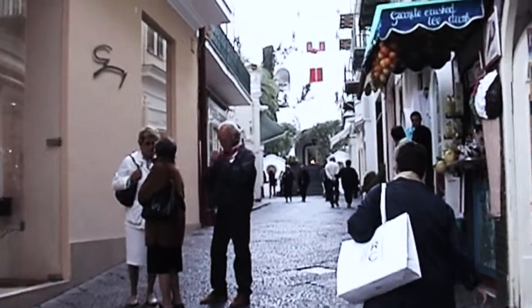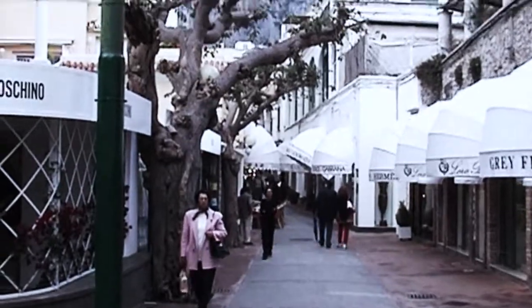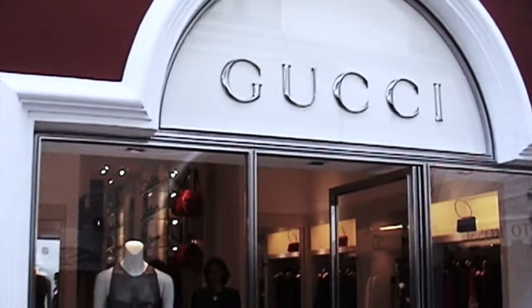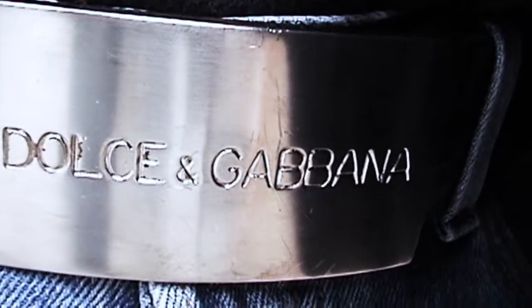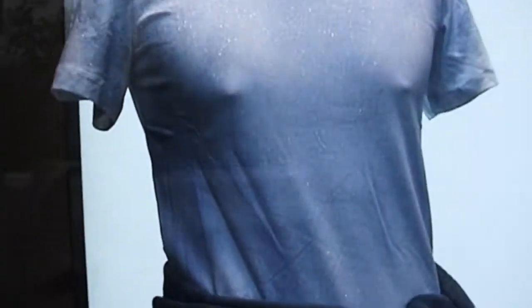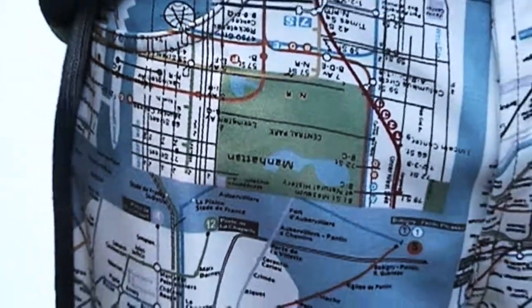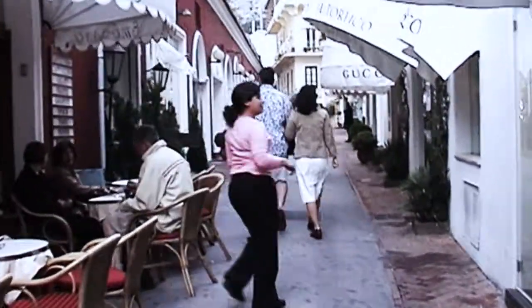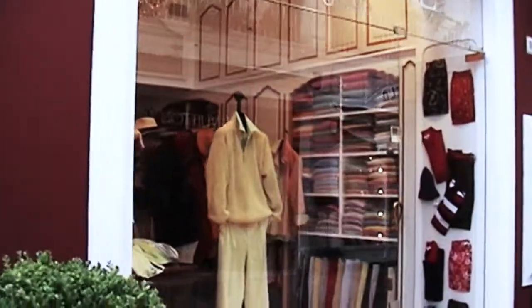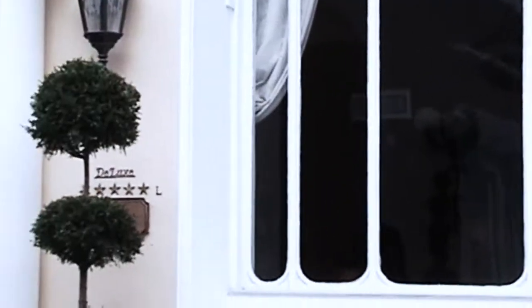This is just like Palm Beach. We've got Moschino, we've got Hermes, Gucci, Dolce Gabbana. I've got to fill my belt now. My only bit of designer fashion wear. We like these trousers. You've got two maps of the world, Central Park. You've got the Paris Metro and the London Underground down here, upside down. Oh, I see that yellow's in again this season. This is the top hotel, really, the deluxe five star.